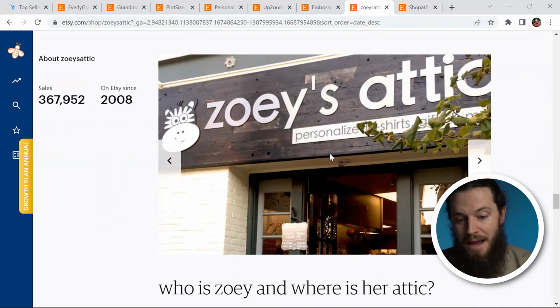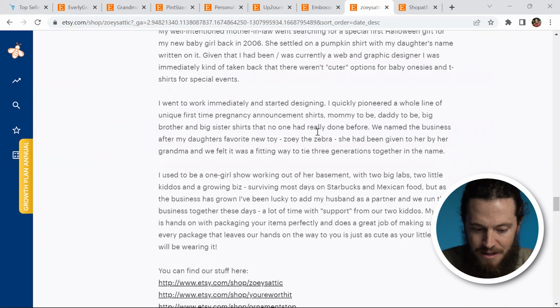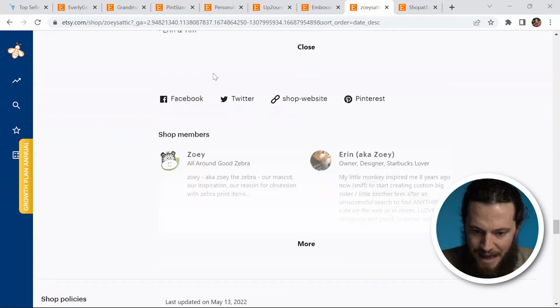In their About section, they have some nice photos showing their business. So for you doing print on demand, you could show maybe the creation process or some type of behind the scenes. In their About section, we'll continue to see this recurring theme where they share their story and how they got started. And they're also very creative and lighthearted in sharing different links. So you can tell the seller has a really good sense of humor, and it's a great way to connect with your buyers.